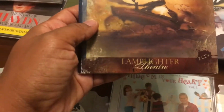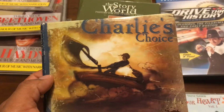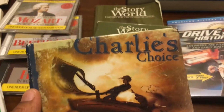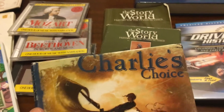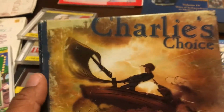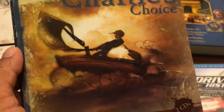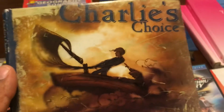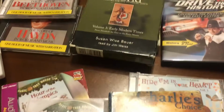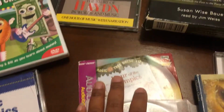Okay. Lamplighter Theatre. These are stories on CDs, and it keeps you engaged. You use your imagination as you're going through. Very much descriptive, and you almost feel like you're watching a movie afterwards. You're like, oh, what was that movie called again? But it really was the CD. That's when you know the kids are really into the story and digging the characters and everything else. But we have here also some Magic Tree House series audiobooks on CDs that are great.